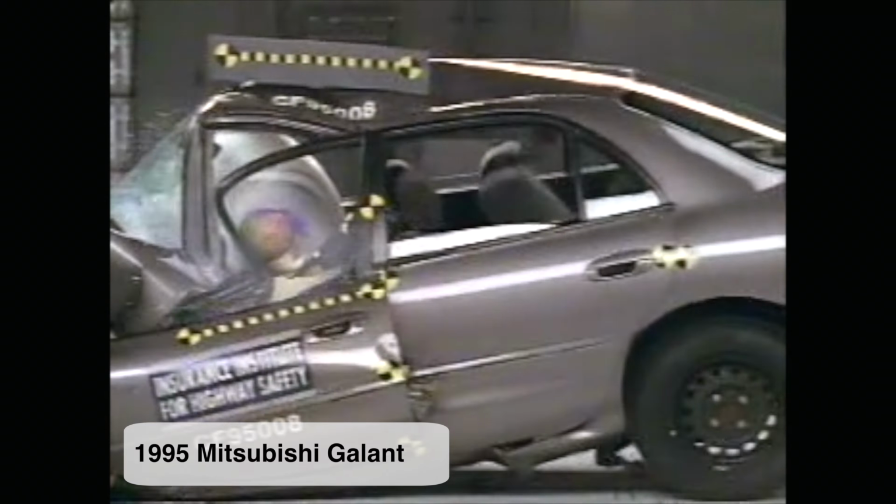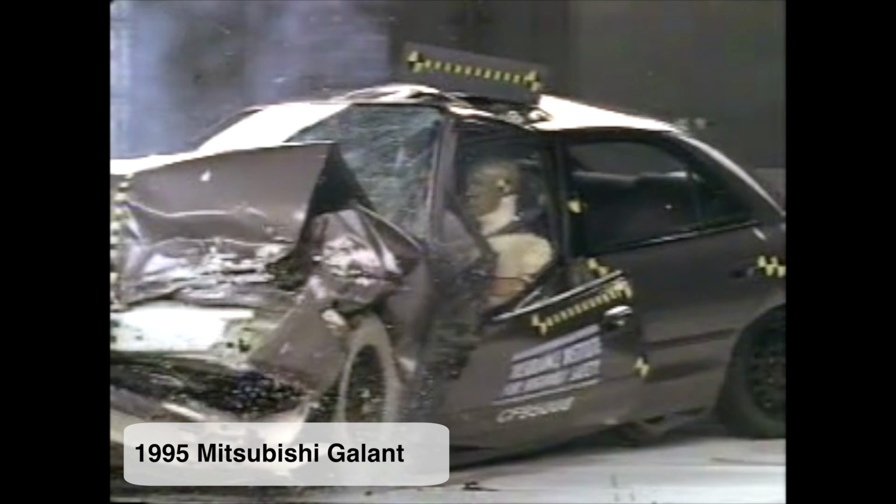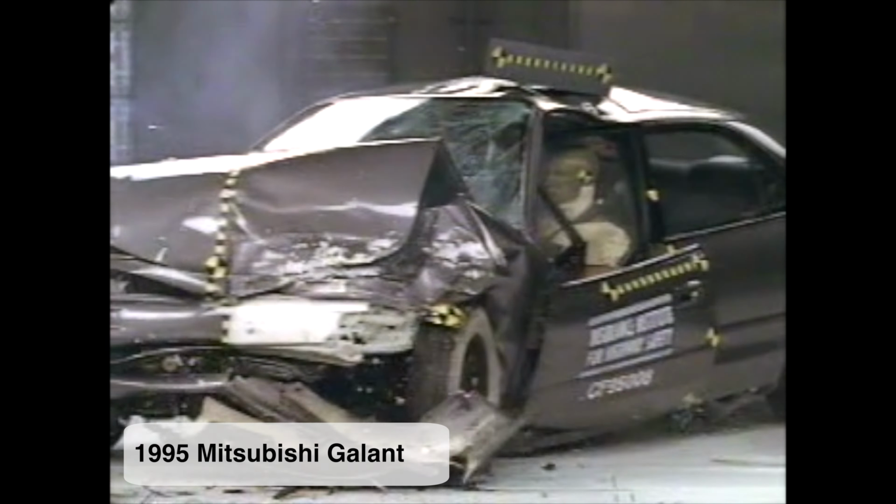The Mitsubishi Galant has complete deformation of the A-pillar, which shifts back by an incredible 25 centimeters. This causes the window frame to buckle and strike the dummy's head.